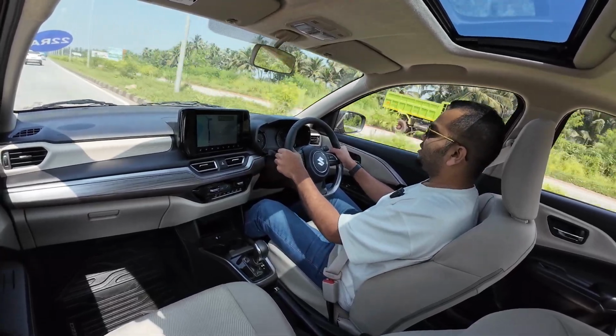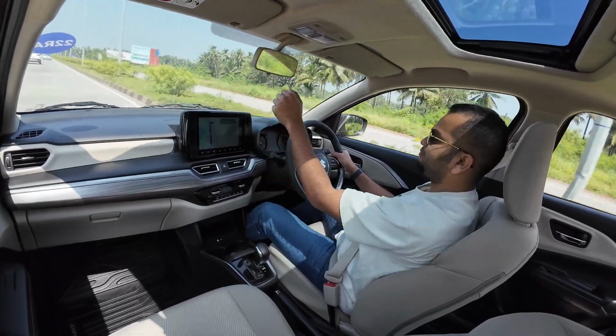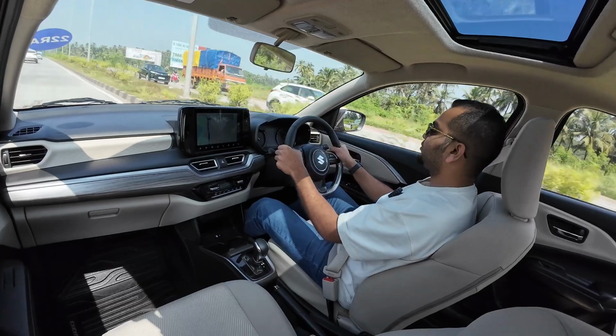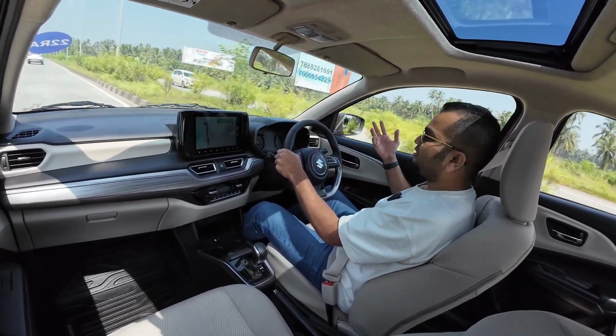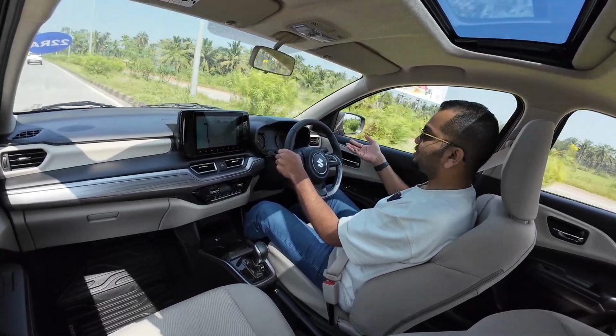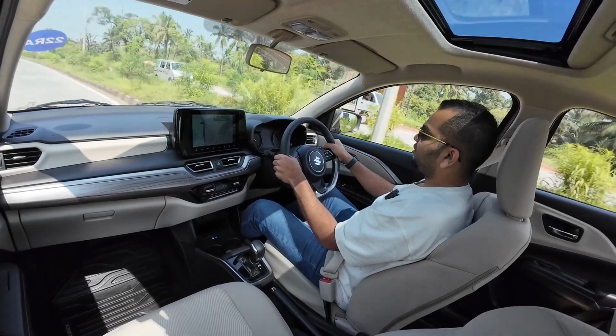And right now at speeds of 80 kilometers per hour, let me reduce the AC fan speed. AC fan speed is now at blower setting 1. I'm on a concrete patch. NVH is quite good. There is some tire noise, but that is because we are driving on a concrete piece of road. But there is no wind buffeting that I can hear inside the cabin.